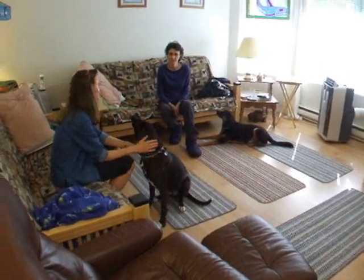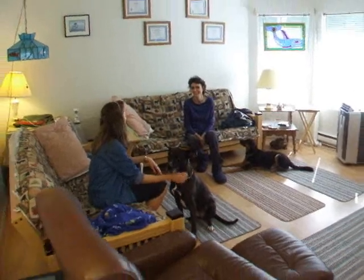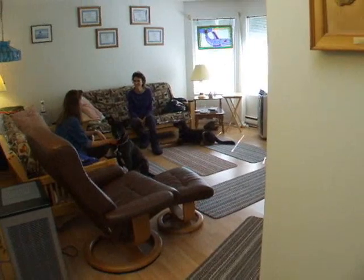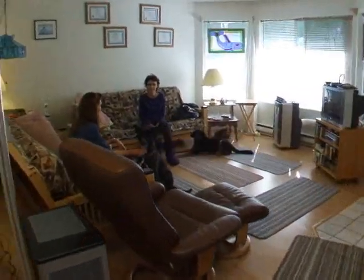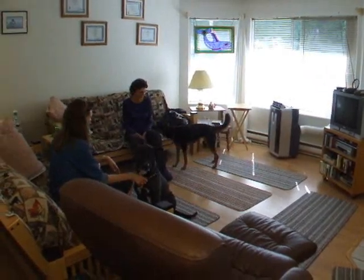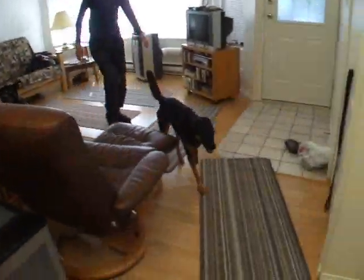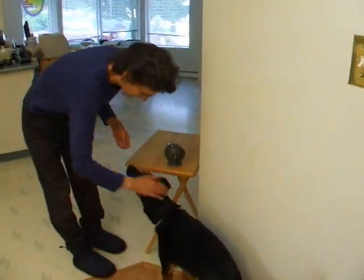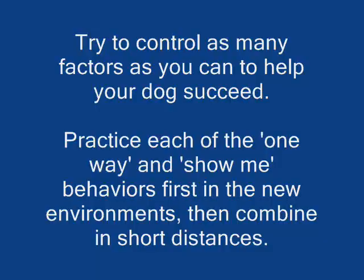Two friends are over, so we practice with them as distractions. Jessie hears the sound and looks at me. I try to avoid looking at her as I want her to do the nose nudge on her own. She forgets to paw indicate, but my criteria is good since I have added the distractions and distance together. Try to control as many factors as you can to help your dog succeed. Practice each of the one-way and show-me behaviors first in the new environments, then combine in short distances.